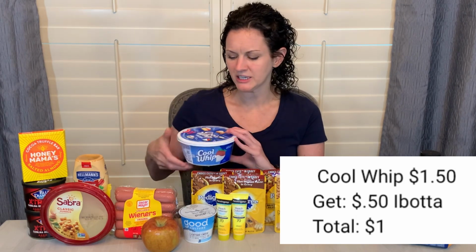Okay, let's start with the Target deals, and then I'll tell you about the Walmart deals. Where do I want to start? Oh, Cool Whip. This one's an easy one. So this Cool Whip this week is priced at $1.50. There is a 50-cent rebate on Ibotta, making this pack of Cool Whip just $1. And I want to say like 99 cents is kind of like in my head the stock up price for Cool Whip if that's something that you need or use. So not a bad deal over at Target.